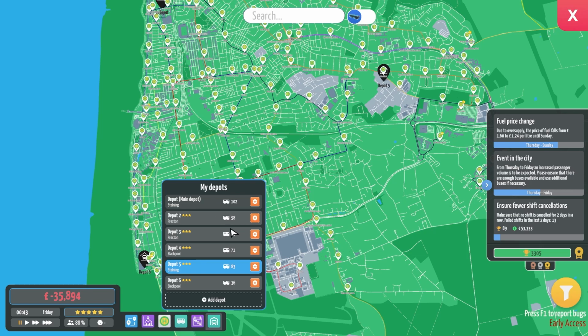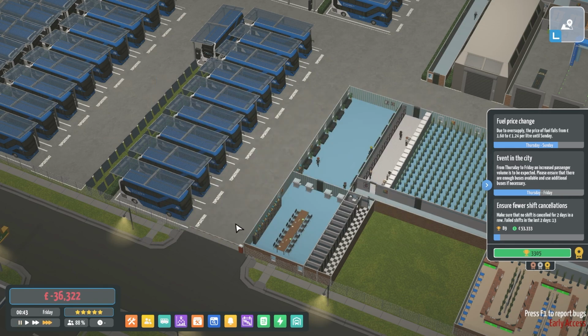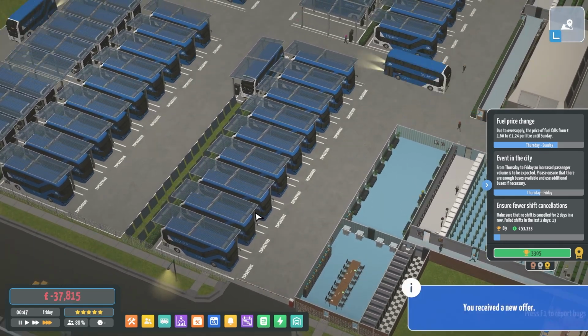Go to our main depot. How did we do with our contracts? We only used 2 gig yesterday. So let's drop it down to 2 gigs so I'm not paying more tomorrow. And hopefully then that just saves us a bit more money.